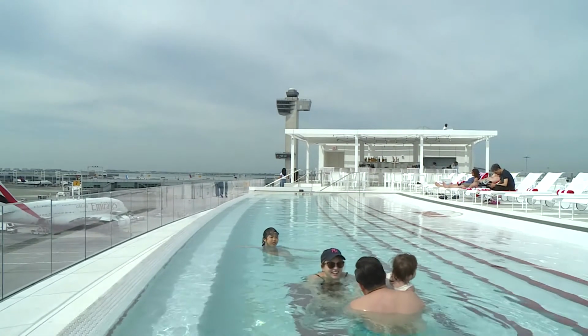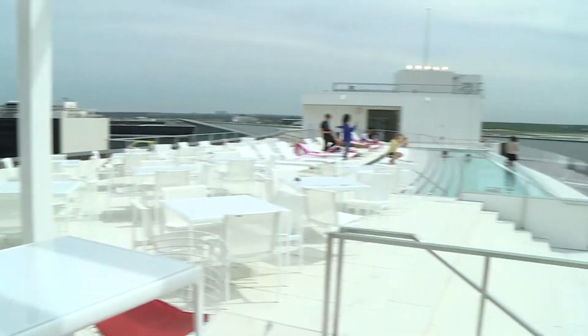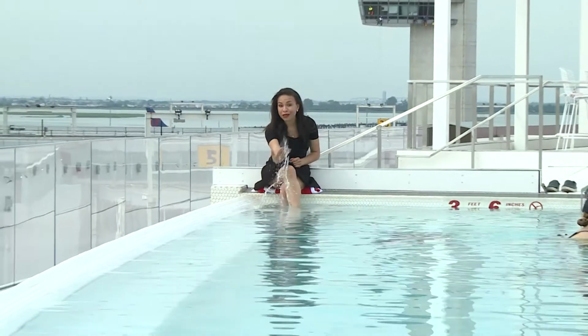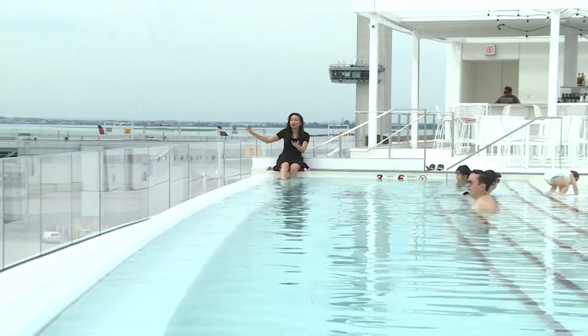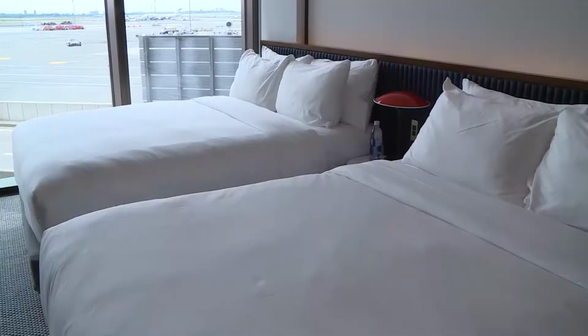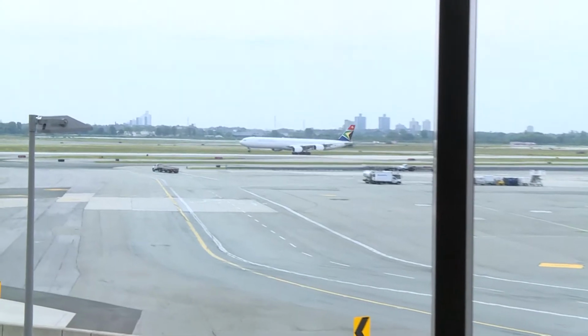But if visiting the 60s may not be your thing, there are a few luxury features that bring you back to 2019. Imagine taking a dip between flights at this infinity rooftop pool with panoramic views of JFK. And get this, it's even open in the winter. Other perks include soundproof rooms, so you can watch planes take off right from your window.